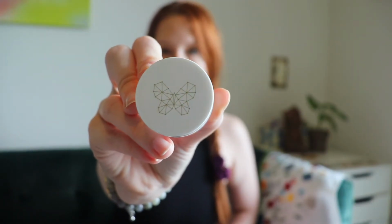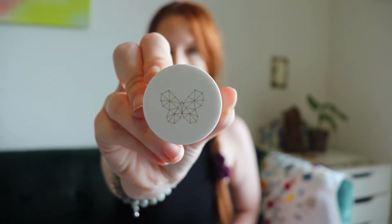I've used their face cream before, and I really liked it. I actually got it in a Glossybox, I believe, in the past. But look how pretty that little butterfly is. It's like a sacred geometry butterfly. Yes. But I really liked their face cream, so I'm excited to try their eye cream.